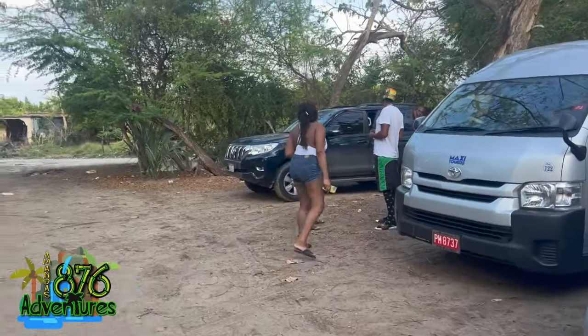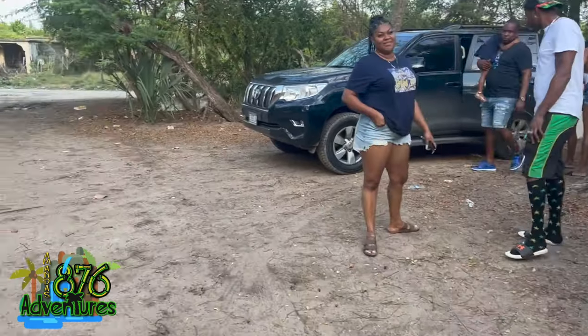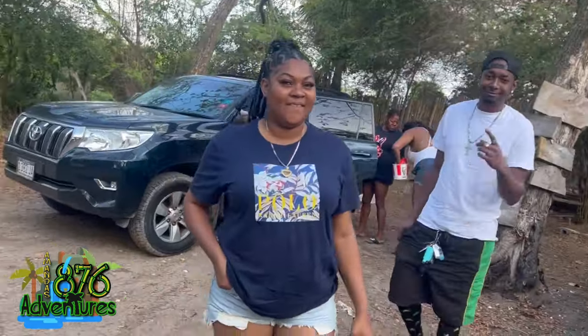Decided to bring my family to Pelican Bar. Now Pelican Bar is a bar that is in the middle of the sea, right? And right here obviously is where we park.